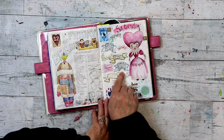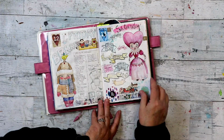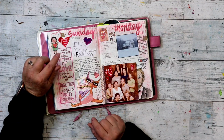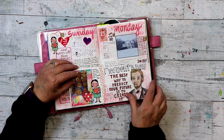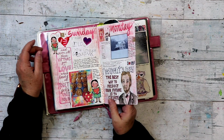This, since it was Saturday, I kind of did a week in review thing, and I drew these little banners as places to draw. Valentine's Day, a little tip in here. Some digital downloads that I was working on for my Etsy shop.